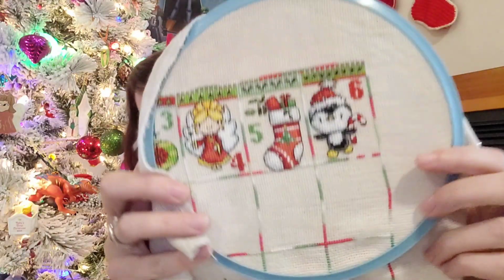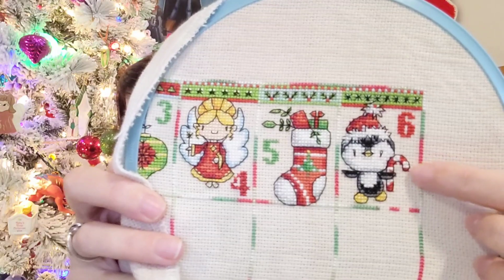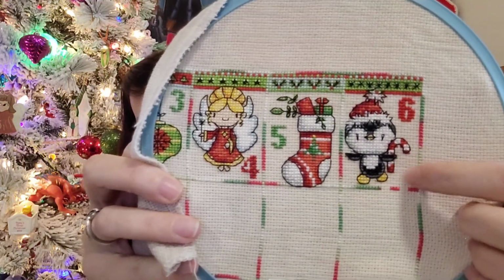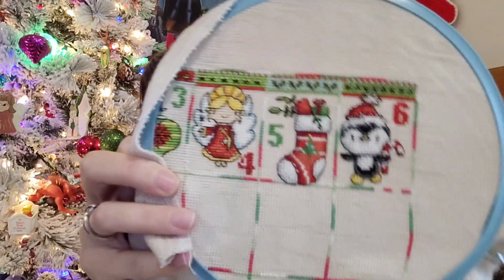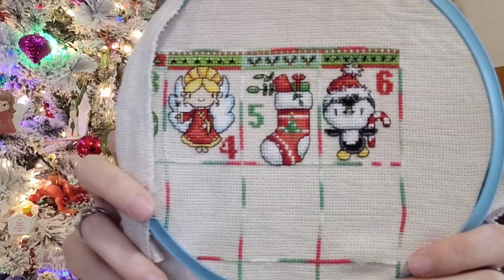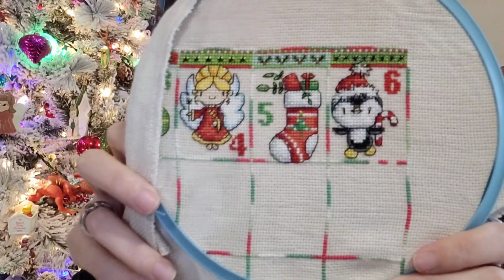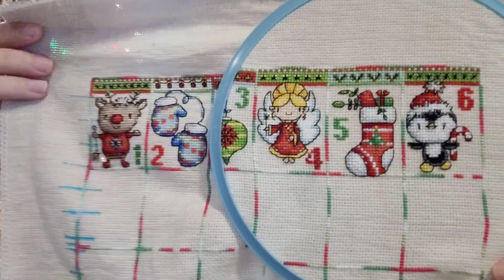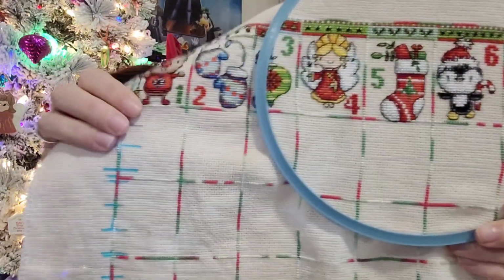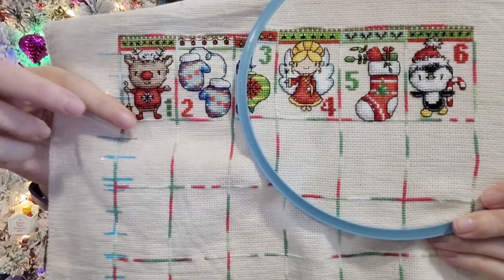Because it's Day 7, it means that yesterday I worked on Day 6 of my advent calendar by Doreen Jones that I'm stitching, and this is what Day 6 was, a cute little penguin. It's charted to have snow underneath the penguin, but I really didn't want to stitch the snow because I don't really like stitching white stitches, so I left out the snow and I figured it was good without it. So there was Day 6 and now the top row is finished. And so today I will be going down here to work on Day 7.